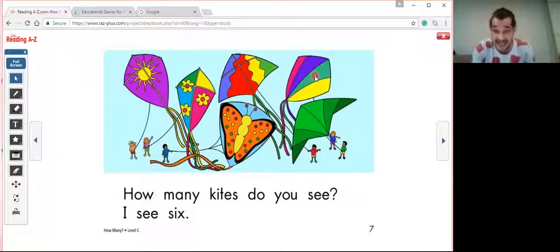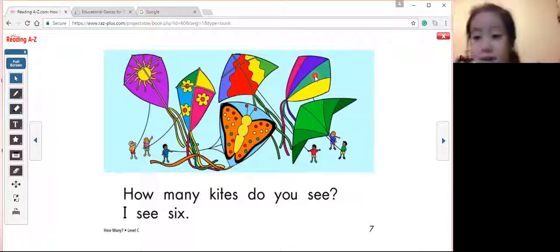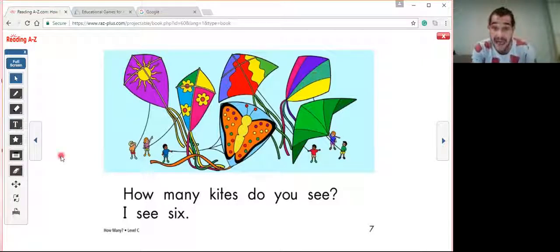And in this picture, Kelly, how many kites can you see? 6. 1, 2, 3, 4, 5, 6. Yes. So can you say, I see 6 kites? I see 6 kites. Good girl. And how many people can you see holding the kites? 6. Good, you didn't even have to count that. Good girl, very smart.